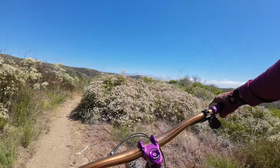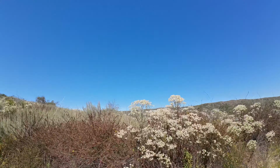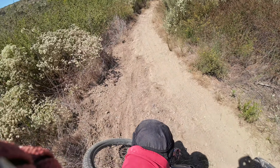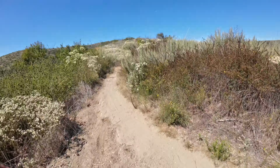Wow. Good Lord. Okay. I wasn't even going that fast, and the trail is pretty eaten away right here. Look at that. So coming around that corner, if you're going any faster, you'd definitely be flying off.